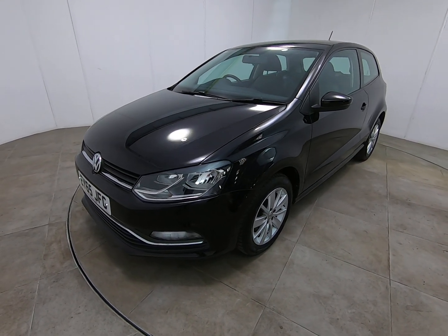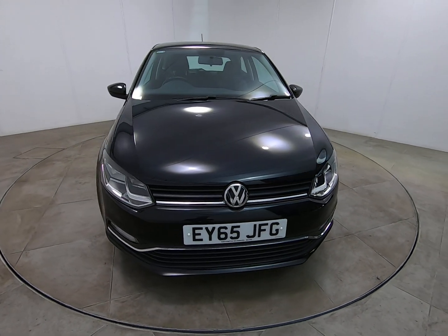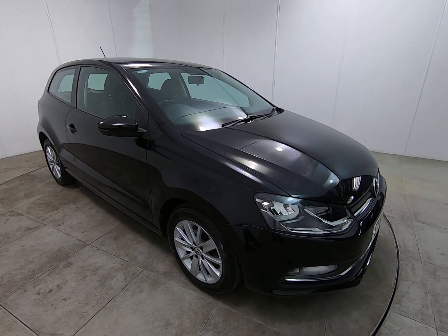Other than those few minor stone chips to the front of the car, really I'm struggling to see anything else to mention at all. Maintained to the highest standard with a full Volkswagen main agent service history.